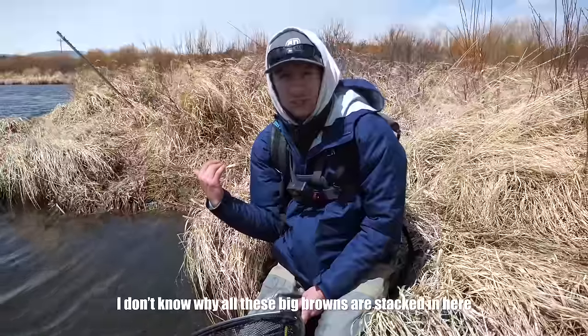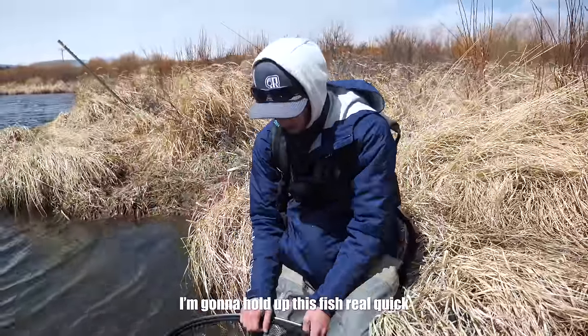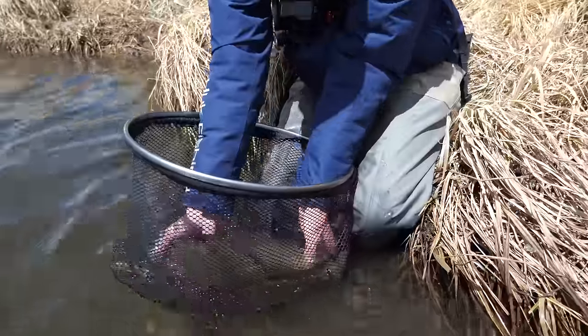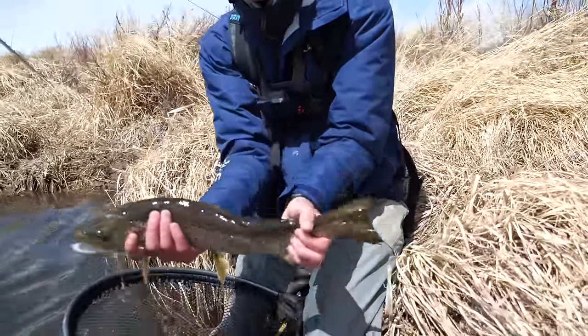I don't know why all these big browns are stacked in here, but I'm not going to question it. I'm going to hold up this fish real quick so that you guys can get a look at him.